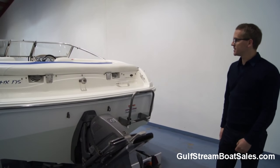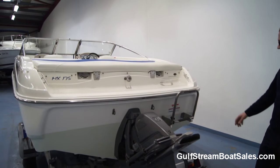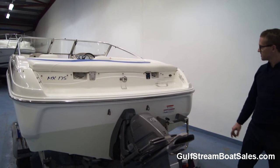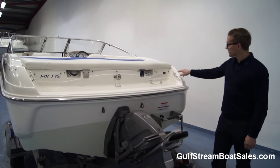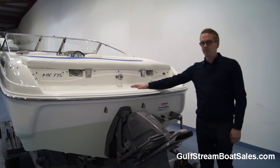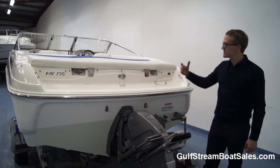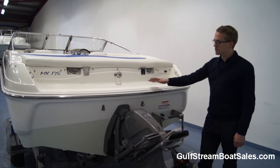Taking a look across the transom of the boat, nice, neat, compact transom. We've got a folding stainless steel bathing ladder, two steps. We've got a handrail here for pulling yourself up out of the water. We've got two stainless steel cleats here, mounted on either side of the stern corner. We've got a nice integrated swim platform. It's probably about a foot deep, so it's not the biggest swim platform in the world, but it is a 17.5-foot boat, so you wouldn't really expect a massive platform. It's across the full width of the boat.